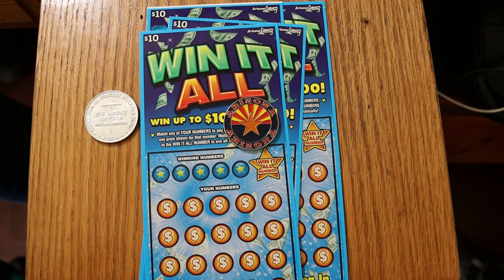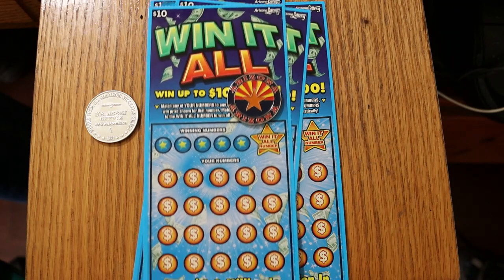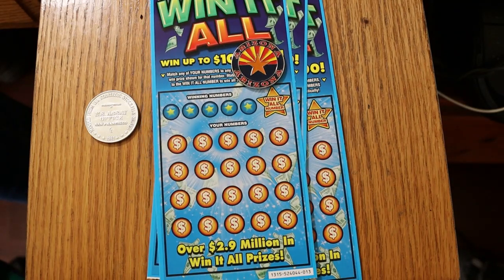Simple match the number game. However you find the Win It All number, you win everything. And if you're looking for the Win It All number and you see duplicates of other numbers, you know you're not going to get the Win It All, but you are going to win. There are over, what does it say there? 2.9 million in win-it-all prizes. And that's pretty much it.